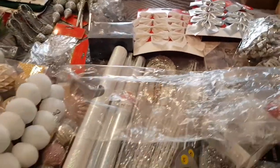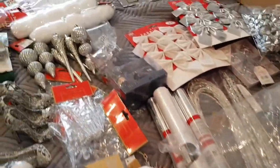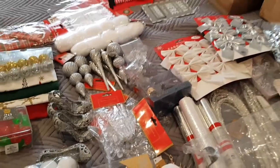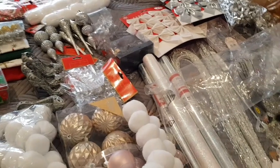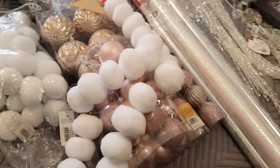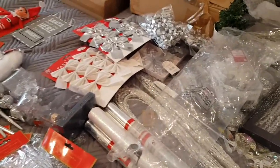But yeah, guys, that is it. That is everything on this bed, I think. I think I showed it all to you. I hope you enjoyed the video. I'm sorry I'm not in it, other than this. But I'm hoping that you've got a few ideas of what's going to be happening in my home. I cannot wait to put up our Christmas tree.